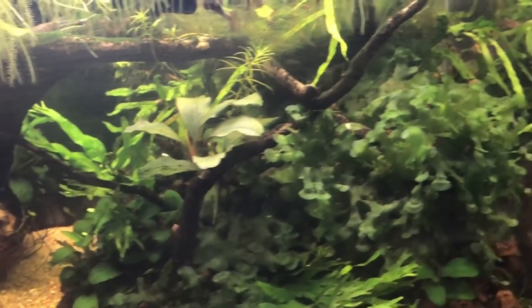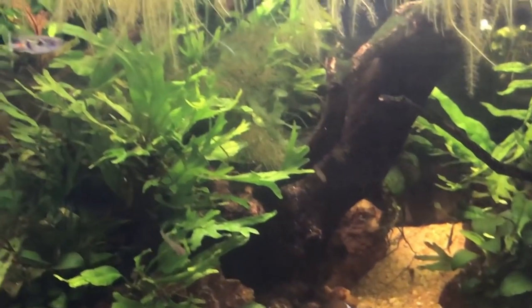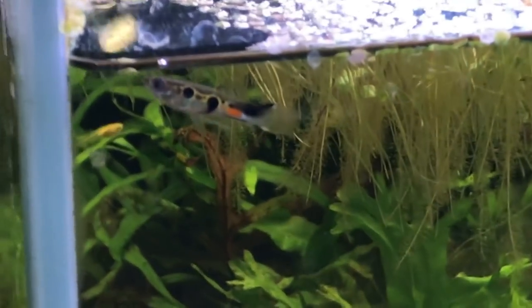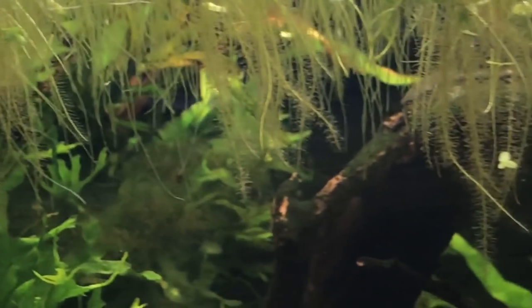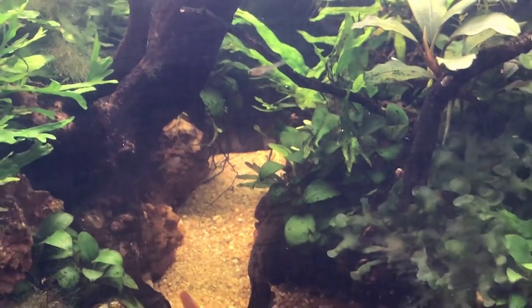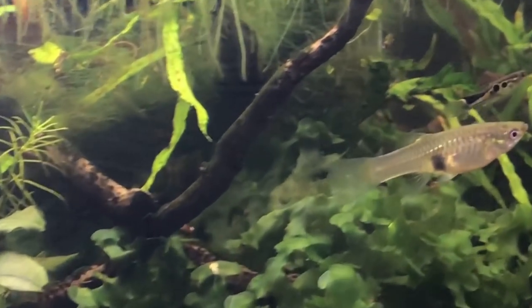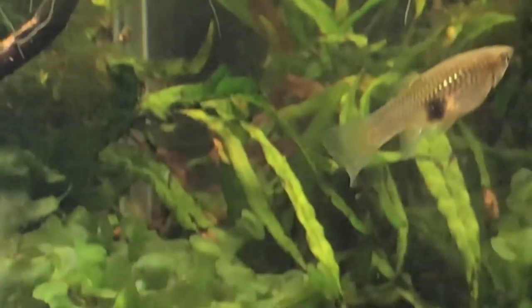Oh, I gotta show you these fish. These are beautiful. Ooh, look at, endlers. That's a beautiful endler. I don't know what type of endler that is, guys. You know what kind of endler that is? Beautiful though. Love the floating plants, frog bit. Oh my gosh. These endlers in here, beautiful. Look at, oh my gosh, there's another one. Beautiful endlers.